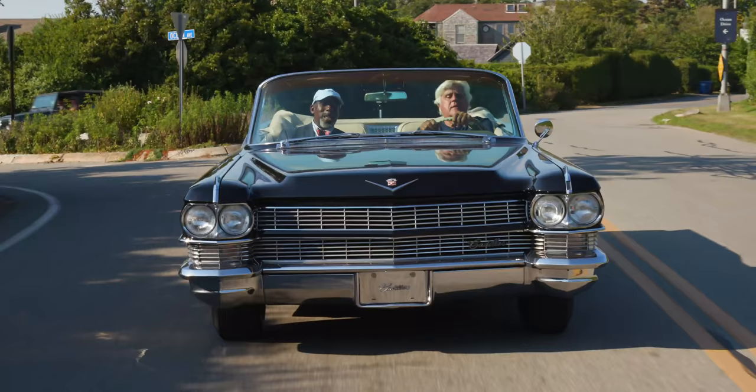I know people under 40 who get in and go, oh my God, it's frightening to drive. It's so big. But to me, it seems fine. These are the cars that we first learned to drive on. Right. We parallel parked these cars without thinking about it. That's right. And it is a very strange thing to think about how cars have evolved.